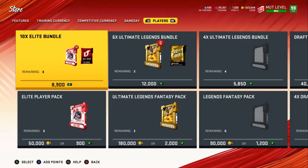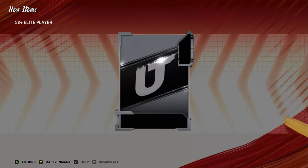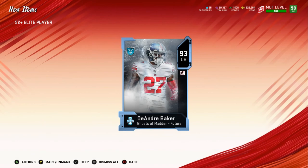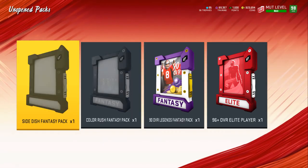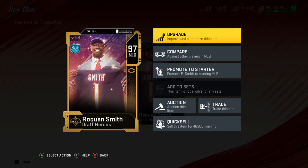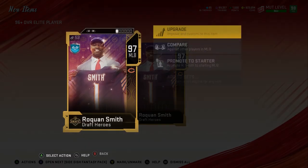Alright, so we're just going to go into here. Where is it? The 92 get a elite player pack. Let's see what we can pull. It's a ghost, so it's a 90. I was going to say 94 or higher, but I guess I was wrong. Wow. Okay. It's not bad. Can we clutch it out here? Okay, this is bad. This is bad. Because last week I pulled a Todd Gurley, and this week I pulled a Roquan Smith, so EA must really not like me. Interesting.